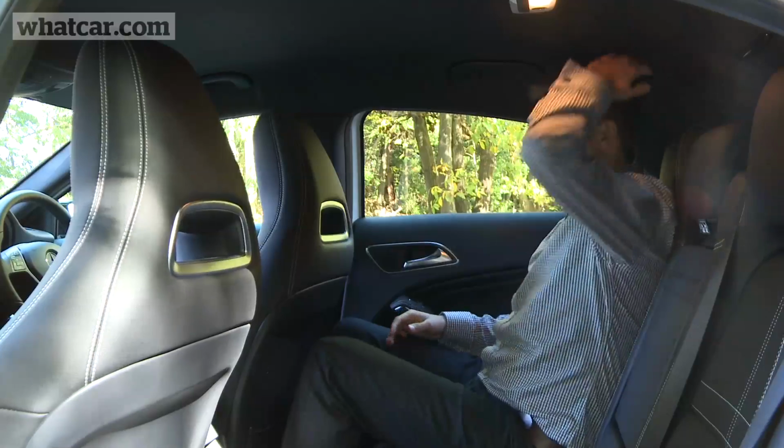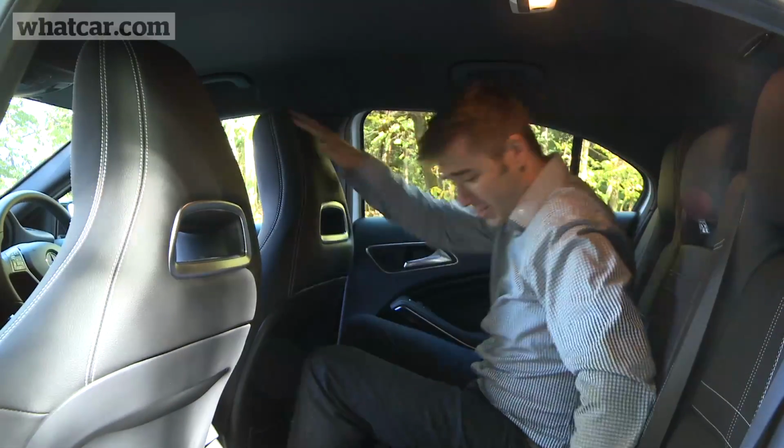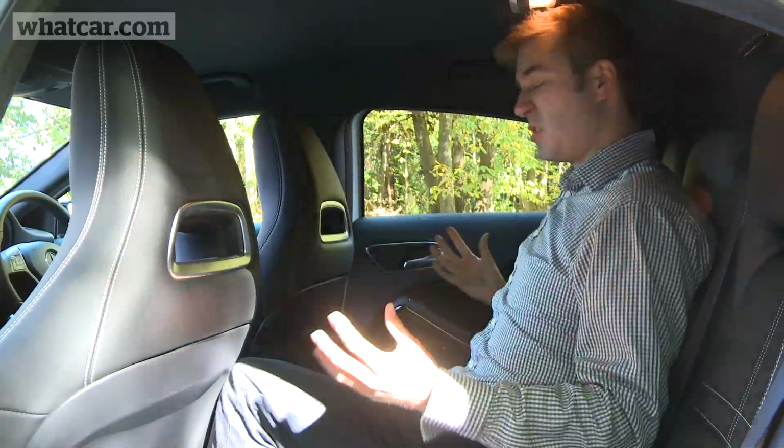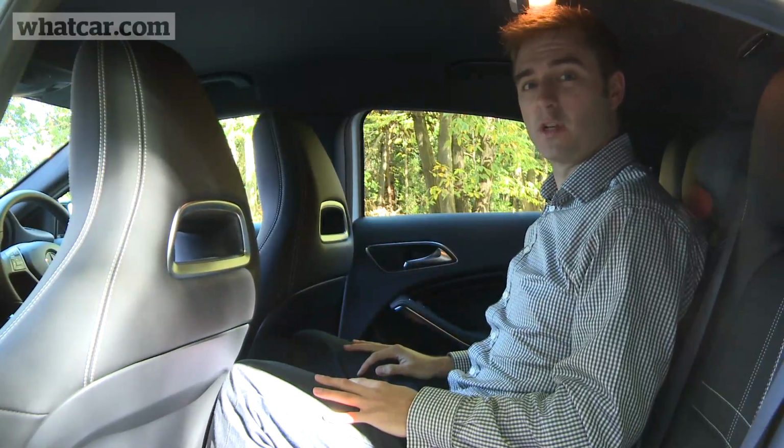Legroom's pretty good. Headroom, very impressive. But watch this, I can actually sit in the middle seat without bashing my head on the ceiling. So you can get 3 adults across the back on short journeys.